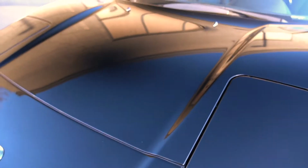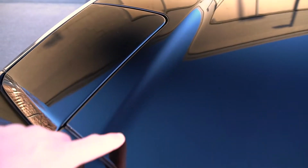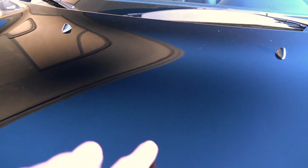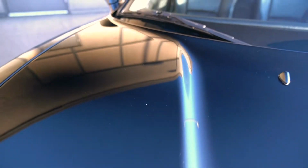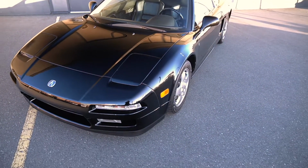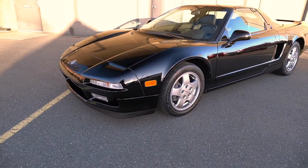Of course, we've done a paint correction across the entire car. But very little as far as evidence of stone chips. Nothing there. That's just a bit of wax residue. Did notice something very small up here on the hood the other day. Right there's one. A couple little guys, but overall, for an approaching 40-year-old car, very, very impressive.